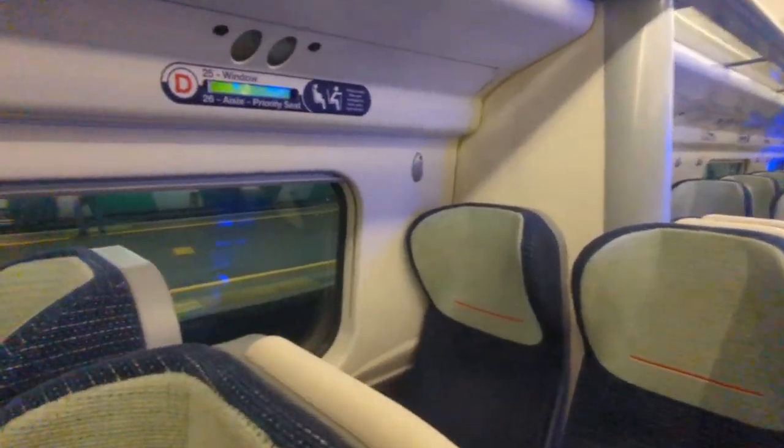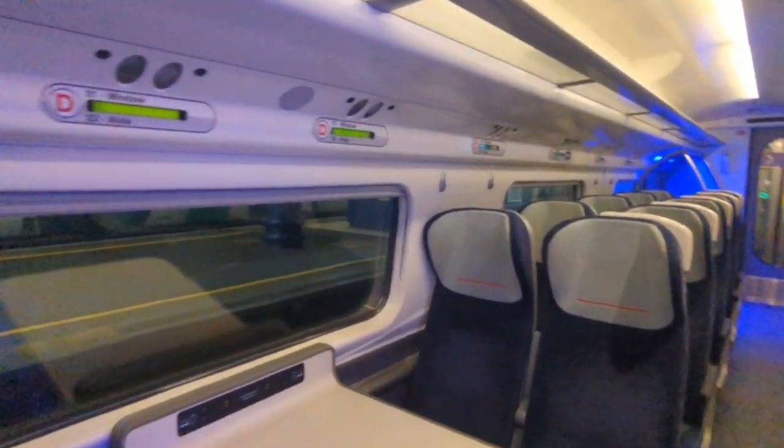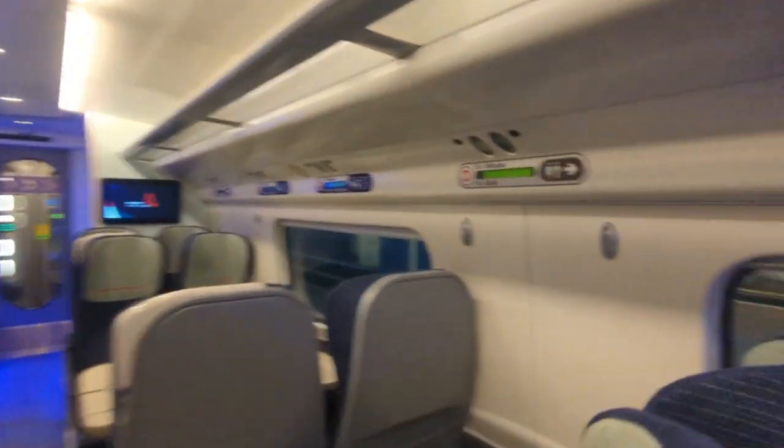25 and 26 alongside 27, 28, 31 and 32 are priority seats. This is a seat I definitely pick if going back up to Liverpool or wherever. It's mostly been Liverpool because of the Mersey Rail.